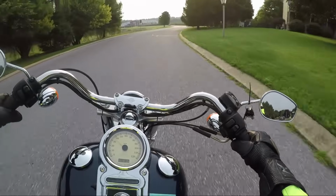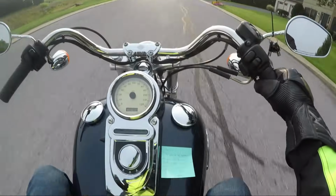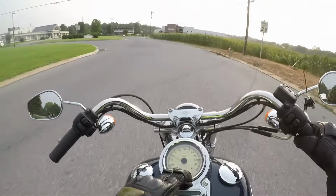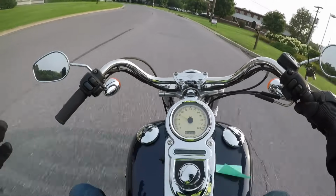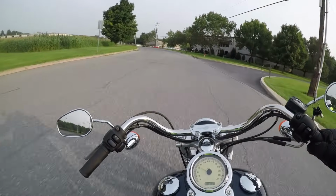All right, guys, this bike is for sale. There's a little things about it that are kind of edgy, like the paint on there. That's a little faded. That should be a lighter color. There's just some stuff, but check out the walk around video. It is a great bike. These things are sweet.